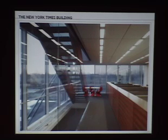This is the same shot late in the day, where you can see the shades have gone up. The ceramic tubing is in the right-hand portion. There's actually some fritting on the glass in the left-hand portion. And you can see the lights are all on.